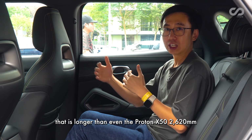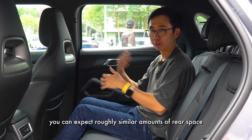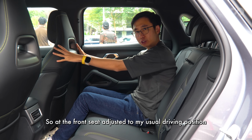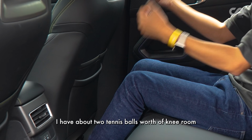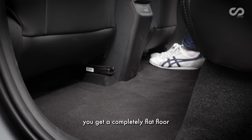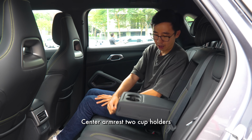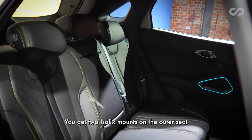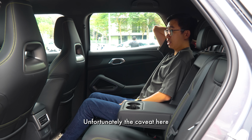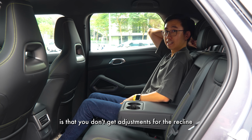With a wheelbase that is longer than even the Proton X50's 2,620mm, you can expect roughly similar amounts of rear space. So at the front seat, adjusted to my usual driving position, I'm 175 cm tall, I have about 2 tennis balls' worth of knee room. And back here, you get a completely flat floor, so it's very comfortable for the passengers. Center armrest, 2 cup holders. You get 2 ISOFIX mounts on the outer seats. Unfortunately, the caveat here is that you don't get adjustments for the recline.